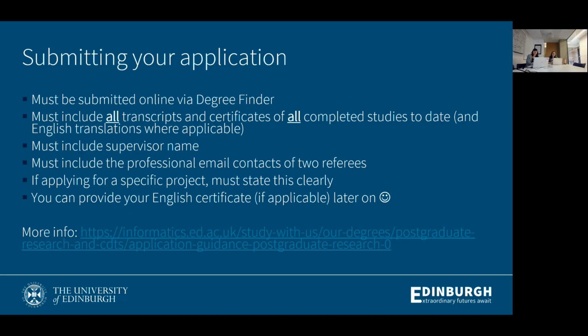And then if you apply for a specific project, as discussed previously, if it's a project that's specifically advertised, really state this clearly. Sometimes we will have someone nominating a supervisor. We know the supervisor has a project advertised, but it's not fully clear whether or not you're applying for the project. So just always make sure that if you apply for something specific, you make it clear in your application, just so that we don't lose your application and not consider you, for instance, because that would be a bit of a shame.